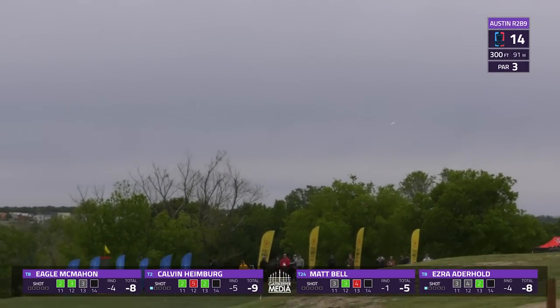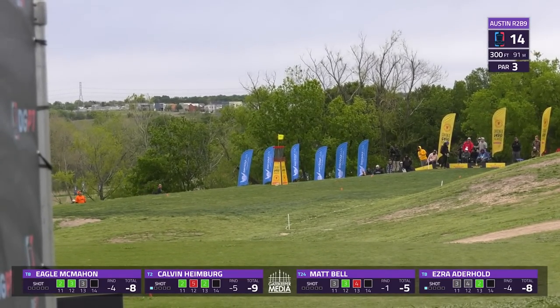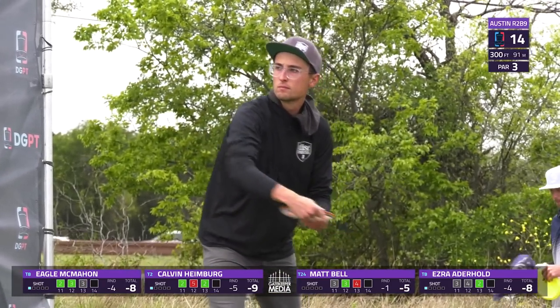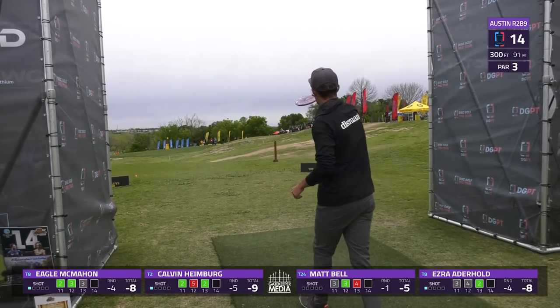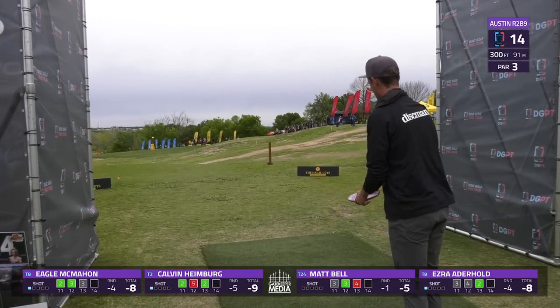Calvin going to try to get in line here. Overstable approach disc. Probably a Toro there. I think that might have been his Firebird. He threw that several times yesterday. Okay.